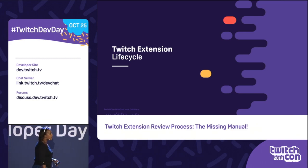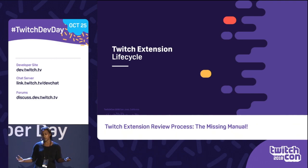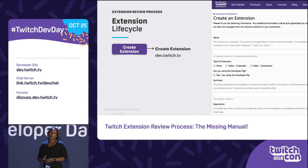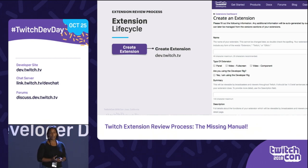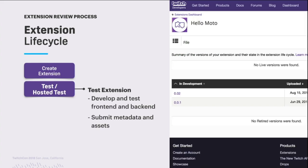So I'm going to kick things off with a walk through the extension lifecycle. Basically how your extension gets from created to live in the store. The first step you've heard today is, of course, getting over to dev.twitch.tv. And you'll have to fill out this form once you click on Create an Extension. That's going to create your record, and you're going to move from being creation to test.